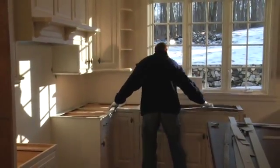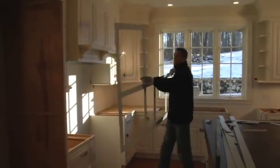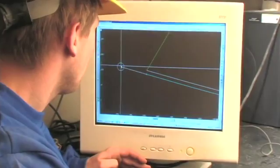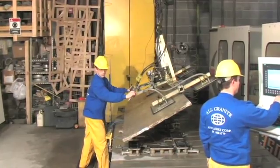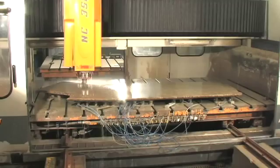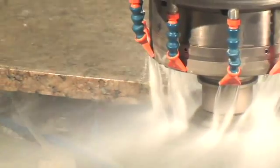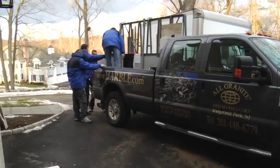Once the templates are done, they are taken back to our facility. Here, they are placed on a special digitizing board, which translates the dimensions into a computer drawing, which is then sent to the CNC routing table. The selected slab is placed on the table and secured with numerous suction blocks. The CNC machine can cut, shape, and route an edge profile of a whole kitchen countertop in a matter of just hours. Now that the individual pieces are fabricated, it's time to install them in the kitchen.